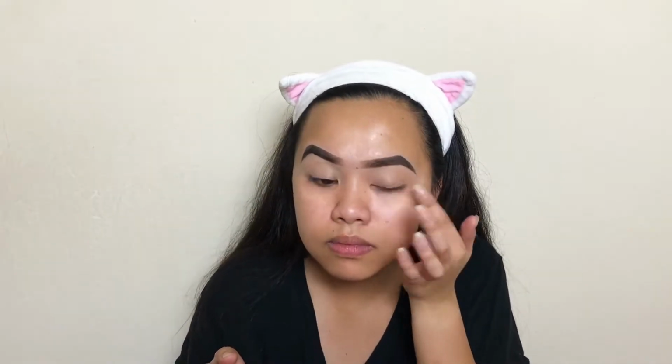all over my eyelids to create a smoother canvas for our eyeshadow. I'm just using my finger to apply this because I don't know what else to use. And I don't know if my eyebrows are the same, but whatever. They're not supposed to be the same. They're supposed to be sisters, not twins or whatever. And I always say that.